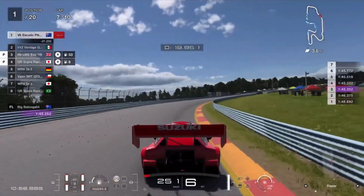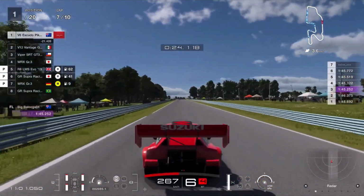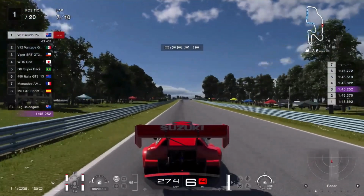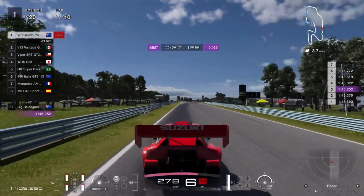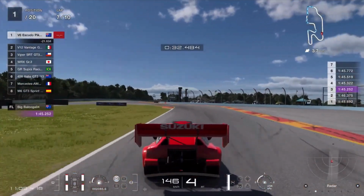This thing handles marvelously though. I keep saying that, but it really does. It's far beyond my expectations. I thought it was going to be something I'd have to try and slide my way around every corner. I don't know why I thought that.